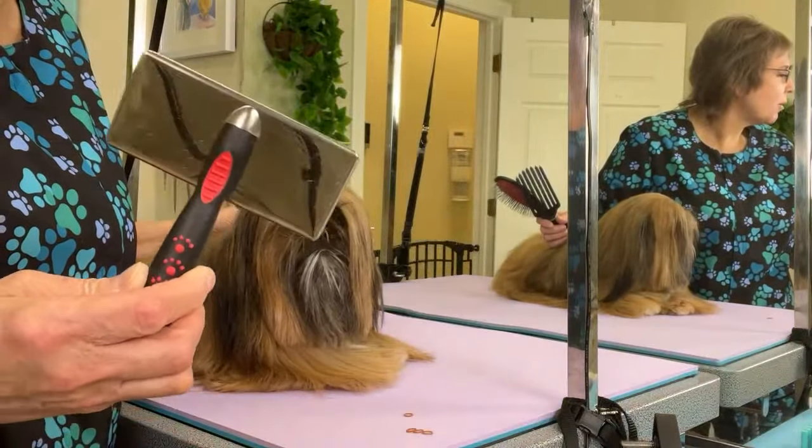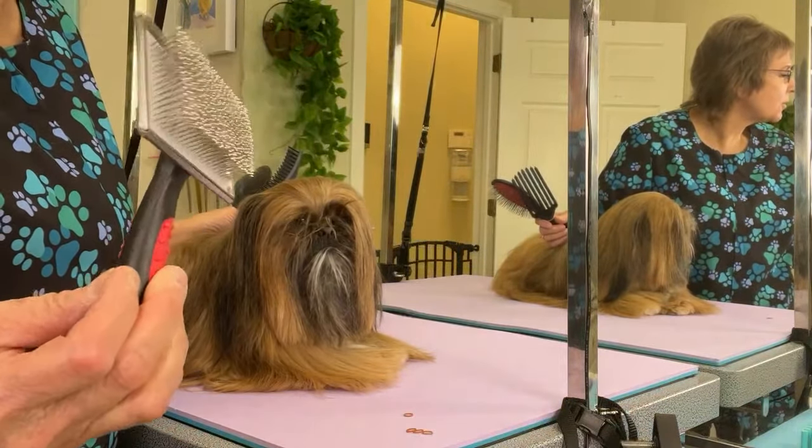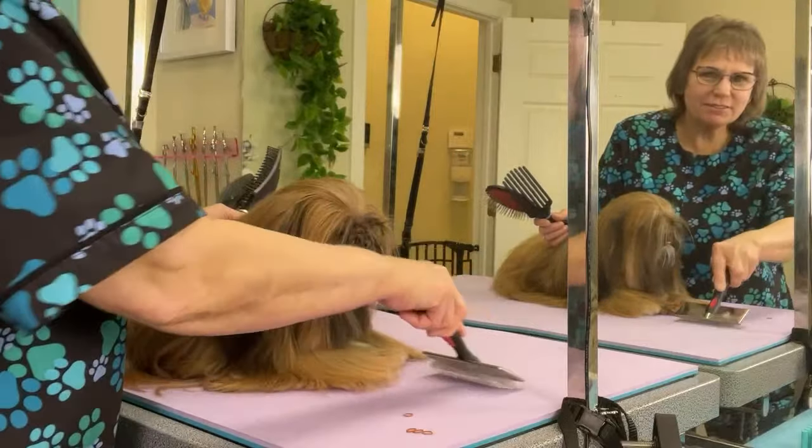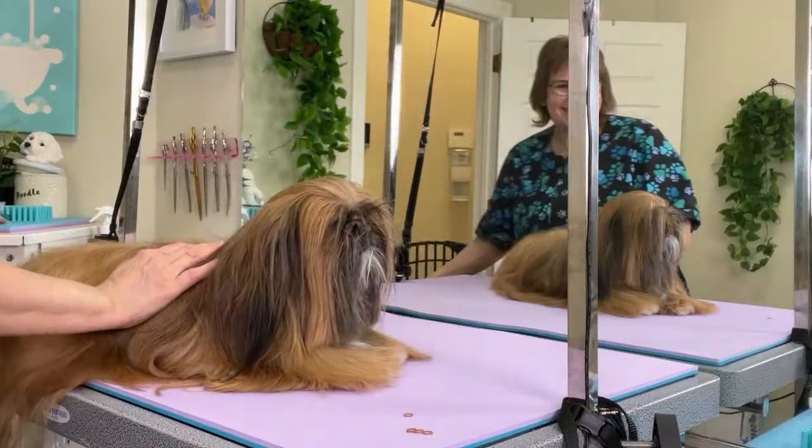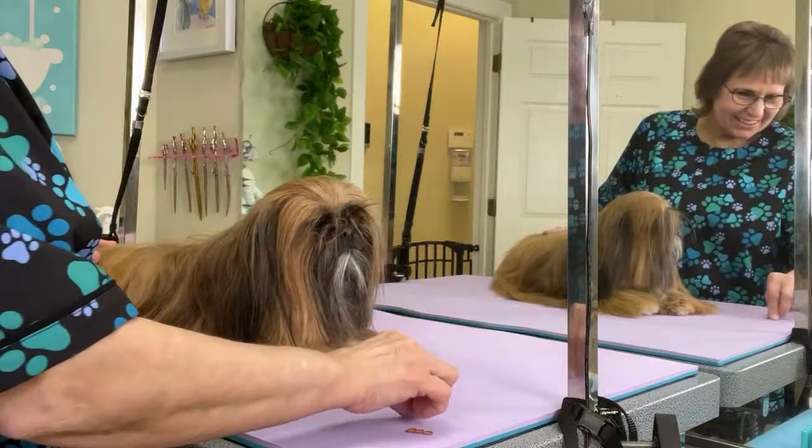This brush is fantastic for cleaning my paw mat. And this is a Paw Brothers brush. It just grabs every little piece of hair off of there, leaves nothing behind. It's really nice. All right, Chica Chica.